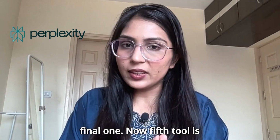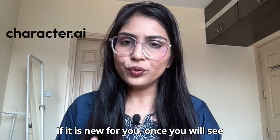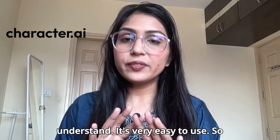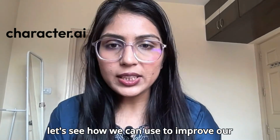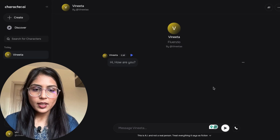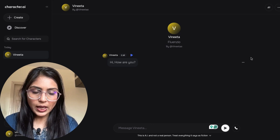Now final one. Now 5th tool is Character.ai. If it is new for you, once you will see how am I using it, you will be able to understand it's very easy to use. So let's see how we can use to improve our English. So here you can see its window, Character.ai's window. You can type your message.